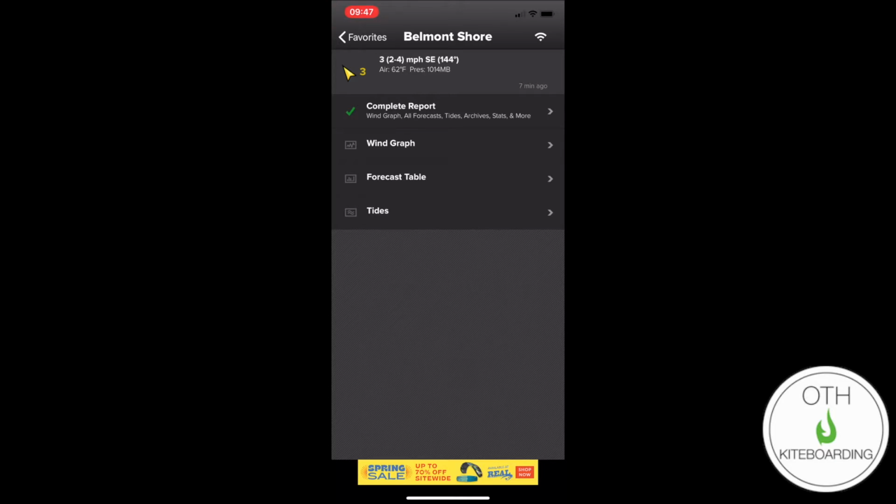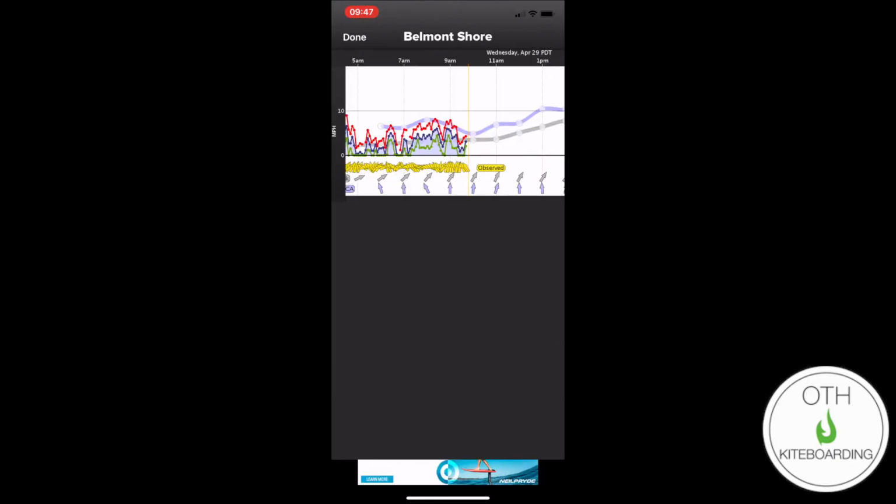Now if we look at, we have our complete report, we have our wind graph, forecast table, and tide. So let's go ahead and hit the wind graph. Now inside the wind graph, you're going to see red, blue, and green lines that are all over the place, and you're going to see a blue and gray solid line. Now the red, blue, and green lines indicate gusts, average wind, and lulls respectively. This updates every few minutes and gives a kind of a current wind situation with also what the wind's been doing over the past few hours.